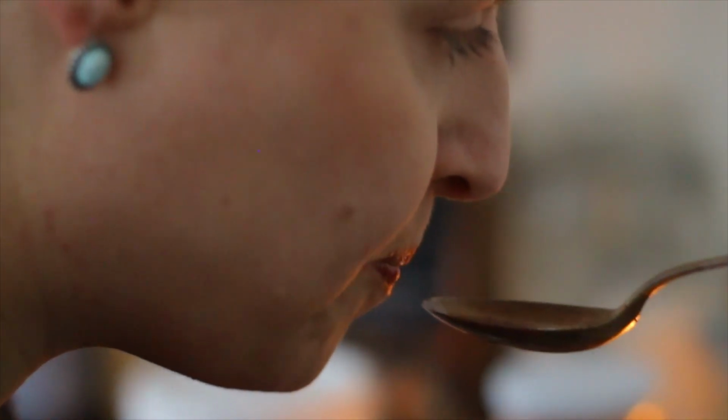This is my favorite way to make hot cocoa. Simple and always delicious.